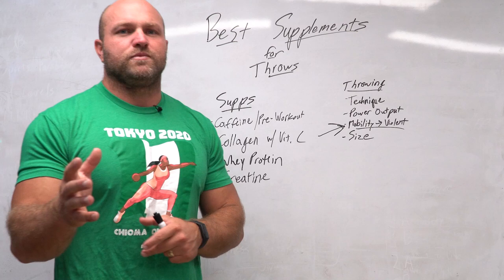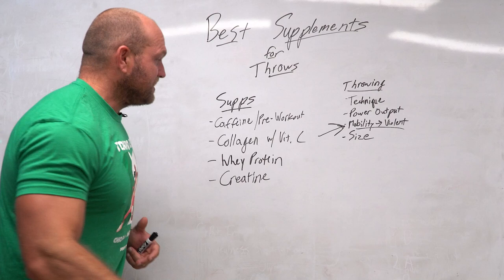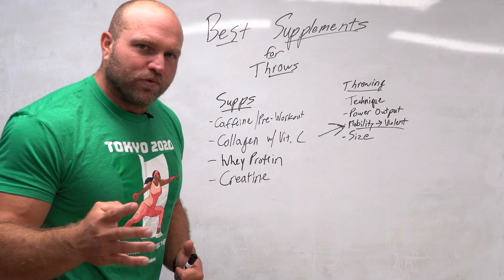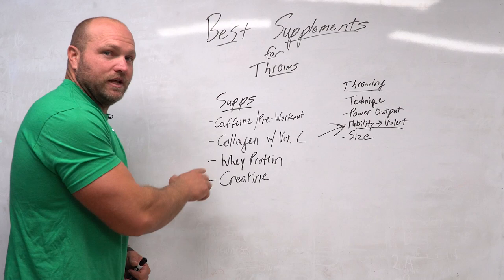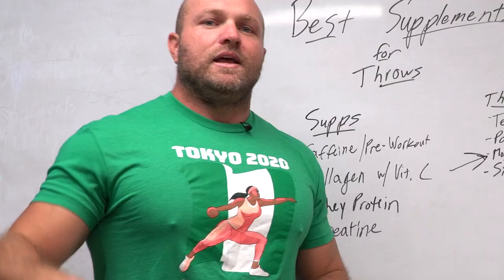It's gonna improve your technique. It's gonna improve your recovery. It's gonna improve your rate of coordination. It's gonna help with your sleep, and utilize all of these supplements, all 4 of these key supplements. Caffeine you might use 2 to 3 days a week, or if you want to, as you get older, you'll probably end up using it every single day. Collagen daily, whey protein daily, creatine daily. Utilize these to improve your overall throws-based performance. It's gonna help you hit those monster PRs.